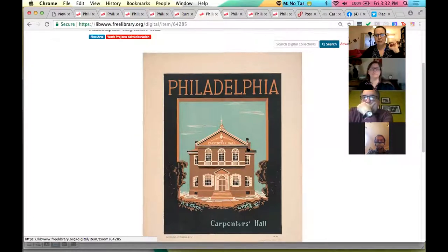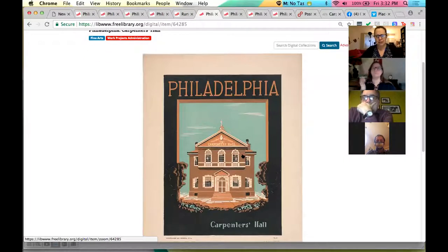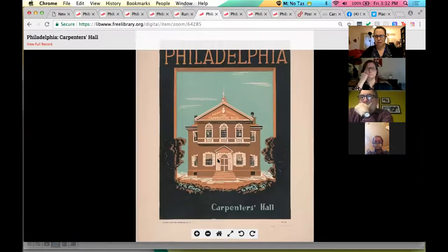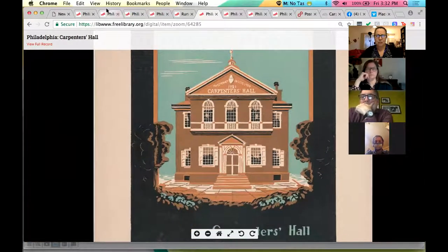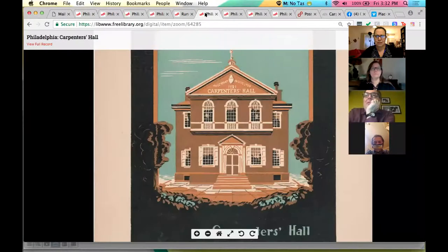All right. So another one of Carpenters Hall. Do we know who did it? Yeah, I think the only ones we know are the Catherine Millhouse ones that are hanging in the exhibit at Carpenters Hall. Is there anything, Michael, that you'd like to say about the way this is depicted? They're depicted pretty much the way that the building looks.